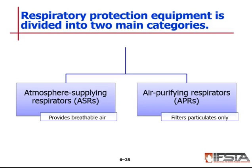Alright, we're back. With this video I really want to concentrate on the different types of respirators and go through respiratory protection, especially from the fire service standpoint. If you look at all the different respiratory protection that's out there, you can split it into two different groups: atmosphere supplying respirators and air purifying respirators.